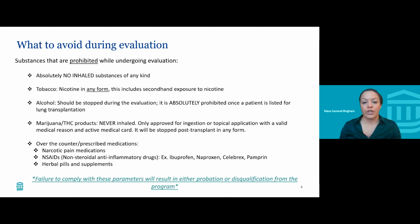Tobacco is absolutely prohibited in any form for evaluation and moving forward during this process. This includes things like nicotine patches, Nicorette gum, or any inhaled substances. We will test you throughout the process for nicotine exposure. So you want to make sure that you are not ingesting any nicotine, and you stay away from anybody who may be smoking around you, as if your results are positive, we will be unable to determine where the source of the nicotine came from, and this may be a cause of concern and stop your evaluation.